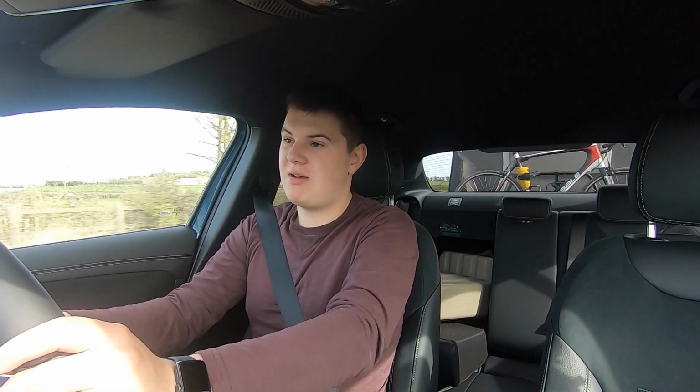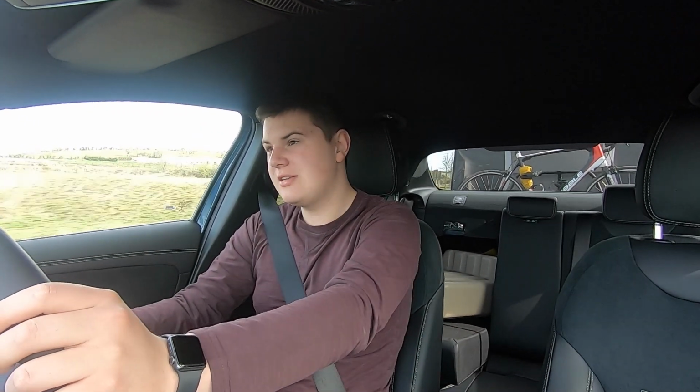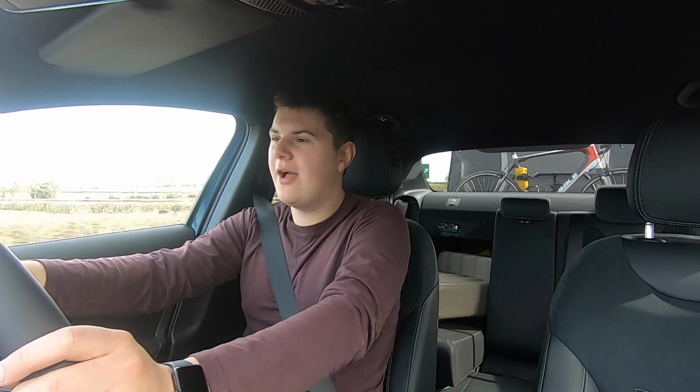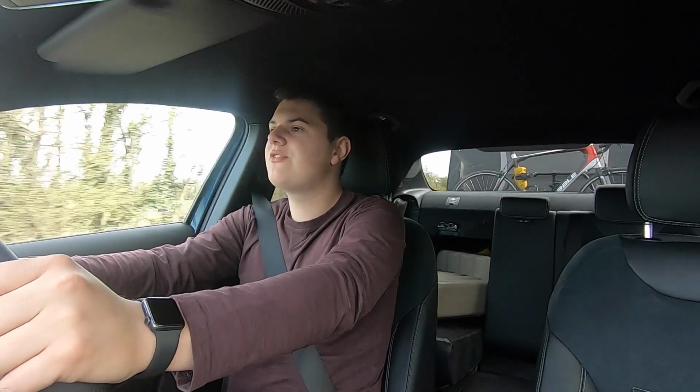Power wise, there's plenty of it, plenty of torque. It's a diesel engine, 2 litre diesel with 116 horsepower, so plenty of poke, and it's done me very, very well. But yeah, I'm very pleased with how it's towed. The caravan's as stable as always, and I'm really looking forward to exploring more with this car.